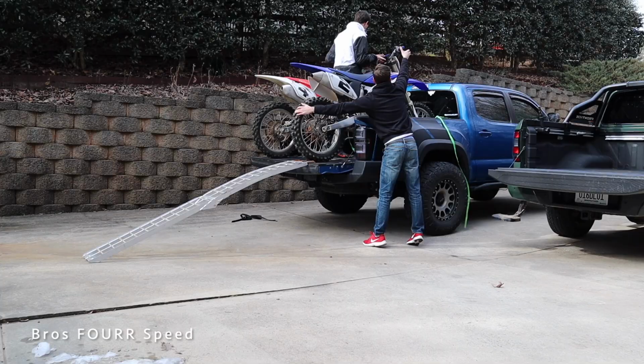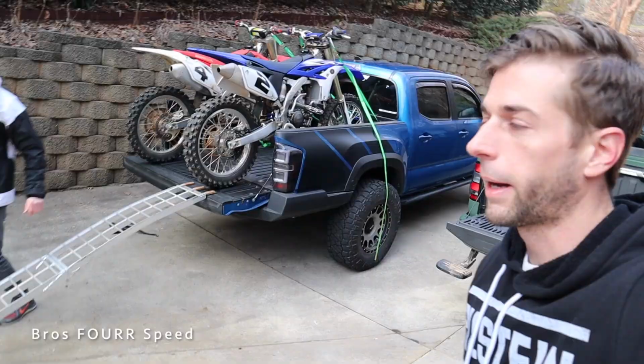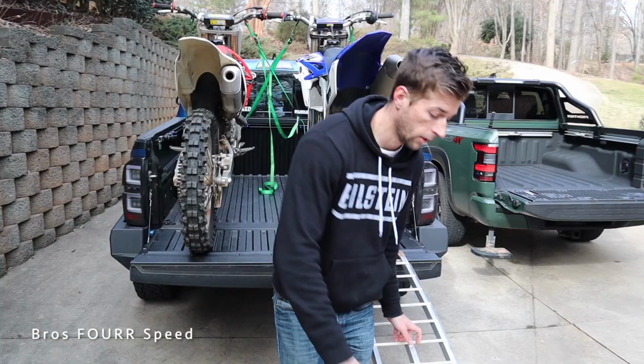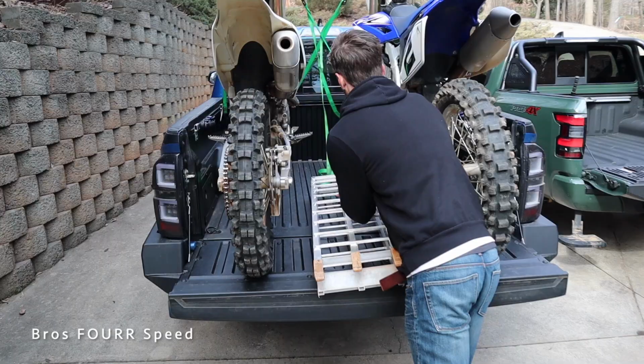So as you guys can see here, we have both of the bikes in the back of the Tacoma, and basically we've put them to the farthest sides. So that way you can see we don't have much space on the far ends here. You can see all the space that's in between the bikes. We normally put the ramp right in the middle along with chairs and other items like that. So this gives you a good reference for the amount of space that we have for the 5-foot bed.